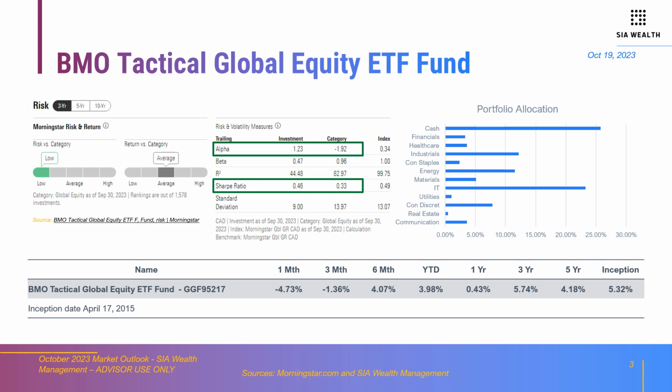sitting in the low risk versus category while still maintaining average returns, as well as a category beating alpha and Sharpe ratio, which suggests that over the last 3 years, at least, this fund can be a strong diversifier as a sleeve within an overall equity portfolio to reduce risk and drawdowns relative to markets as well as other positions within your portfolio.